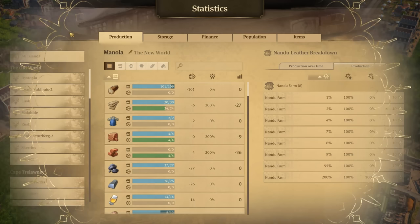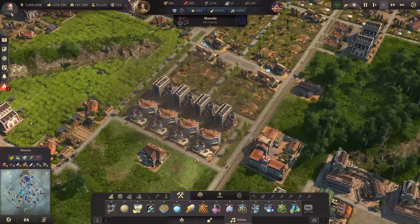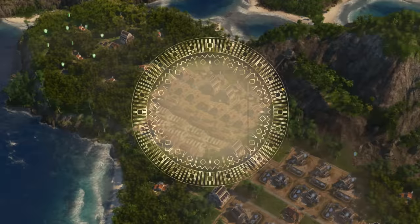So we should still have enough now. Yep, we're up to 32 over 25. I mean, arguably we don't even need one of these. Maybe I'll just power it down for a sec. So this is all in service of soccer balls. So we built the soccer balls out here. We made sure that we had enough. We increased the amount of caoutchouc we make, and we just increased the amount of Nandu leather. And that all seems fine. The byproduct of which is Nandu feathers.